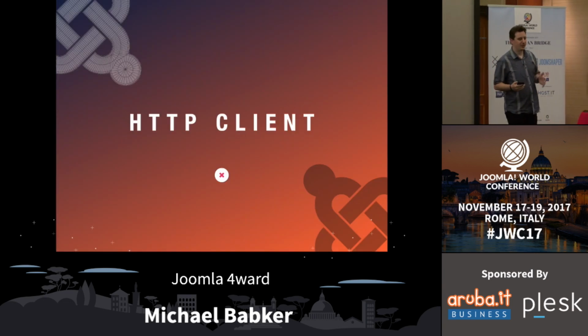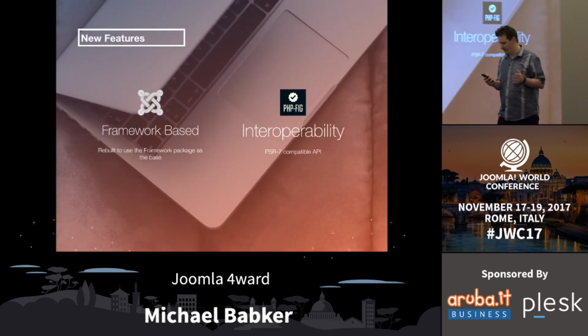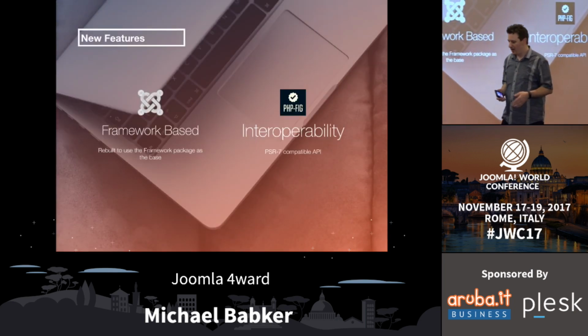We've done some internal work to the HTTP client. This is what enables your site to be able to talk to various third-party platforms, phone home to Joomla, be able to fetch updates, download updates, et cetera, et cetera.